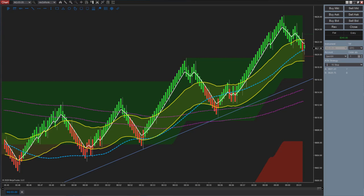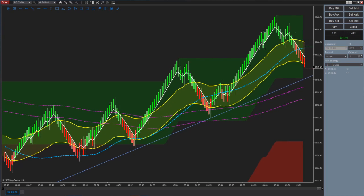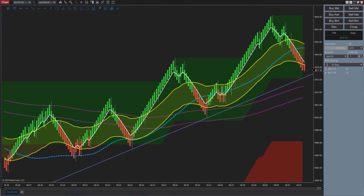Well, we are half hour into our trading. We did 49 ticks in 4 minutes, first 4 minutes. Now we're just looking at the signals. We made one trade, 49 ticks.